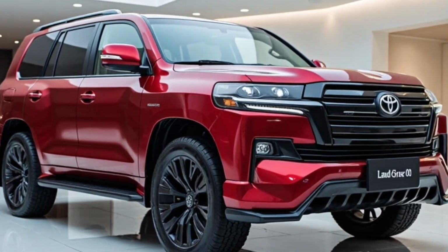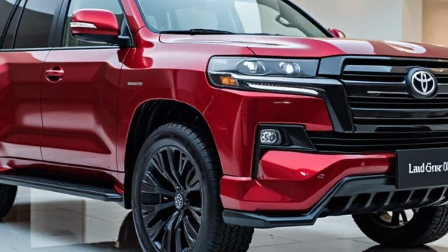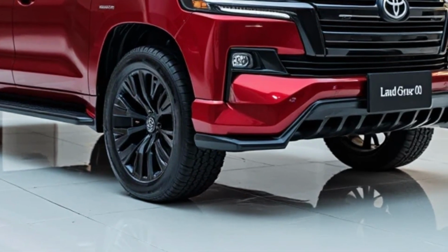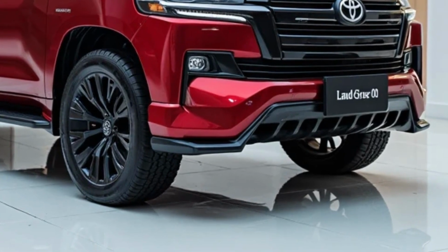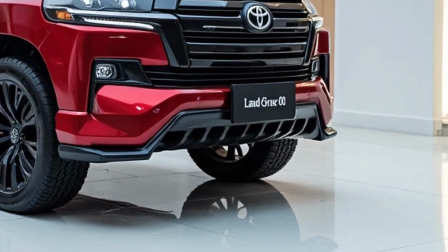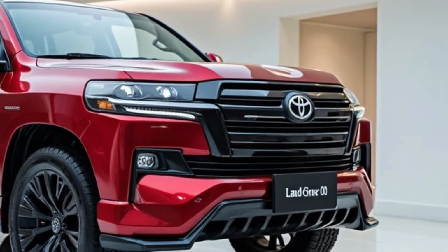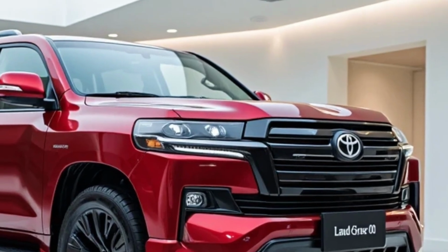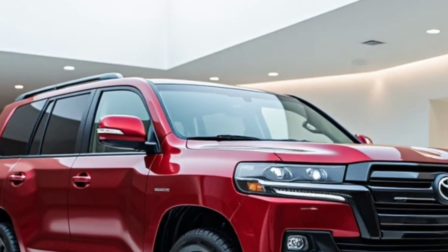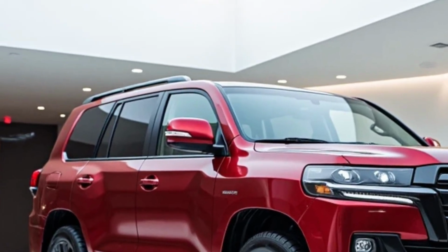So who is the new Land Cruiser 70 for? Honestly, anyone who values function over form, who needs a machine that will get them there and back, no matter what there looks like. It's not for the daily commuter who wants plush leather and ambient lighting. It's for the person who looks at a mountain range and thinks, I wonder what's on the other side. Toyota isn't chasing trends with this one. They're reinforcing a legacy. And in a world full of soft roaders pretending to be tough, the 2026 Land Cruiser 70 is the real deal.